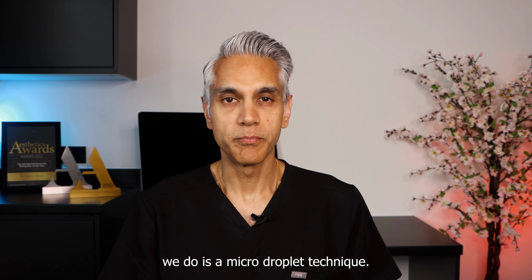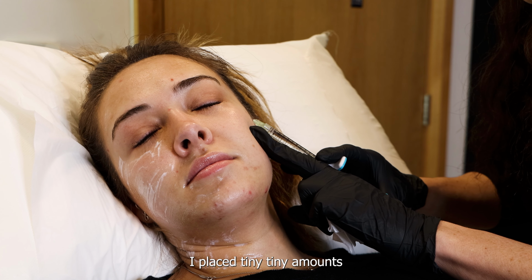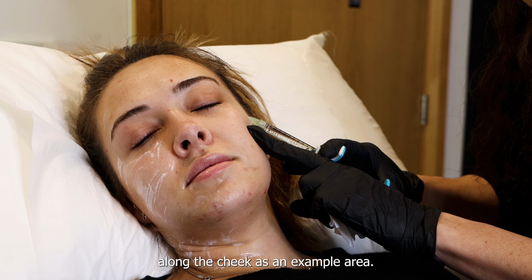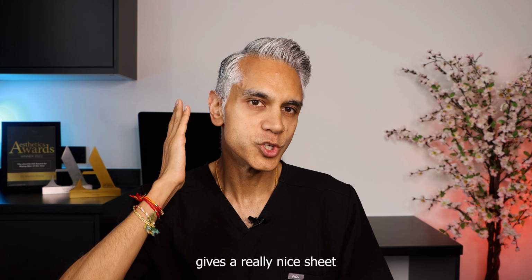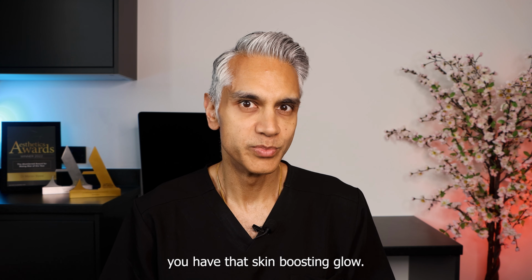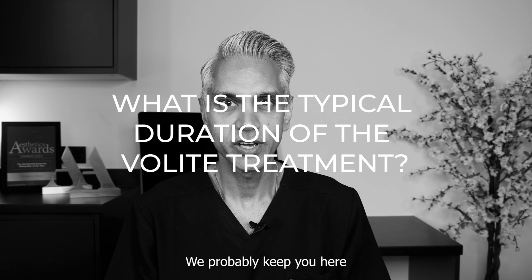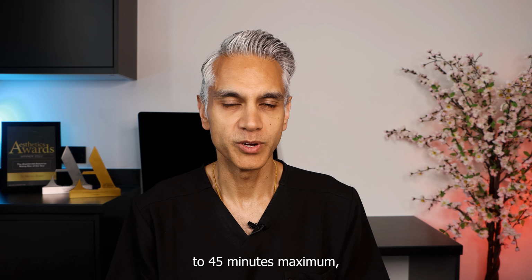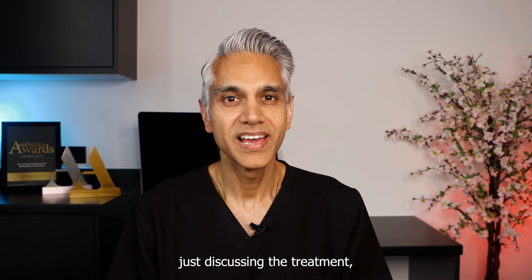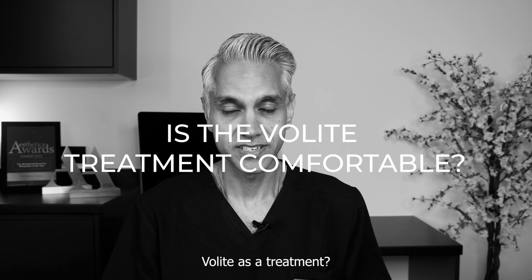Well, what we do is a micro droplet technique. And what that means is I place tiny, tiny amounts of the hyaluronic acid along the cheek area as an example. And what this does, it gives a really nice sheet or a widespread area that really helps you have that skin boosting glow. Now, the duration of treatment, we probably keep you here for about half an hour to 45 minutes maximum, but that also includes filling in the forms of paperwork, just discussing the treatment and taking those photos too.